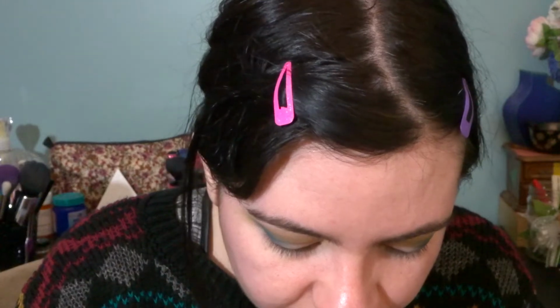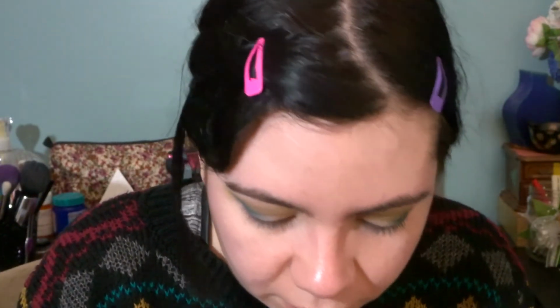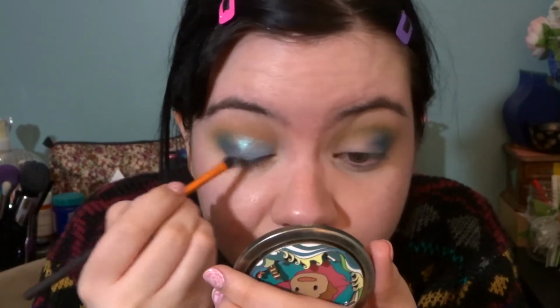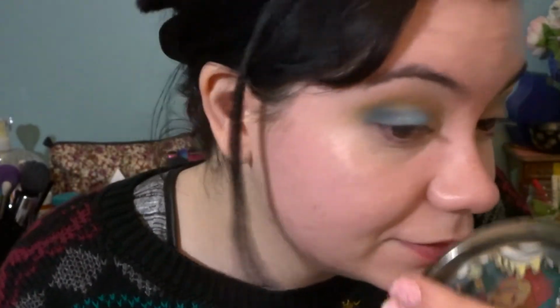That icy blue shade from the Archeo palette. I'm just going to dab my brush on it and just go to town. Seriously though, half cut crease who? No concealer? I love this.